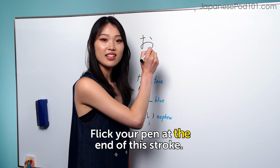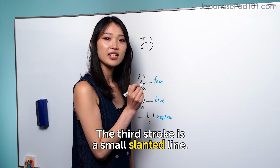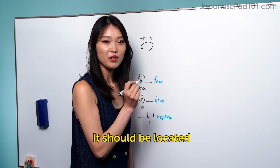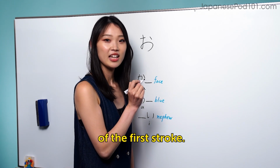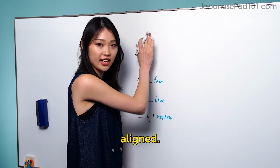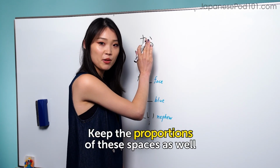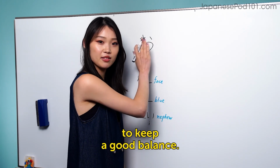Flick your pen at the end of this stroke. The third stroke is a small slanted line. It should be located a bit to the top right of the first stroke. The left side of your hiragana O should be aligned. Keep the proportions of these spaces as well to keep a good balance.